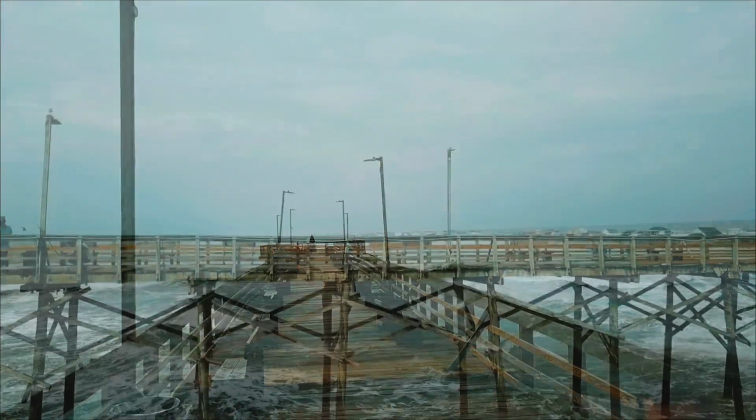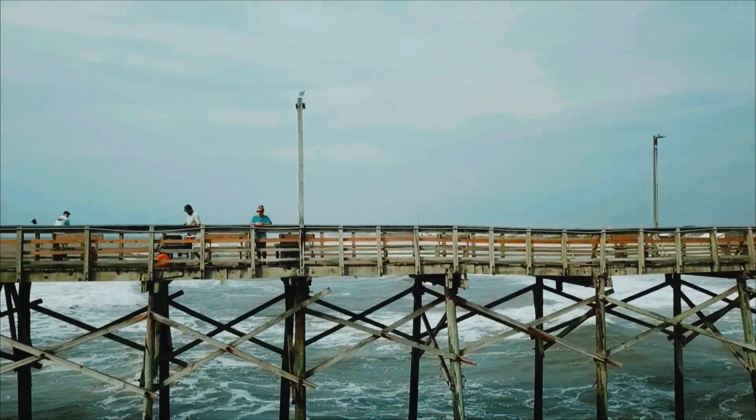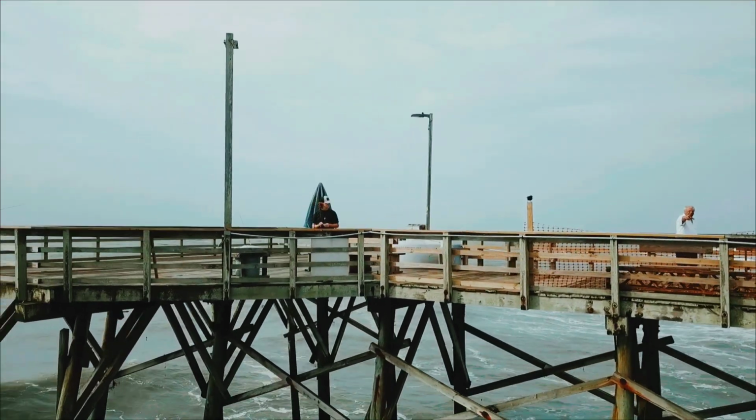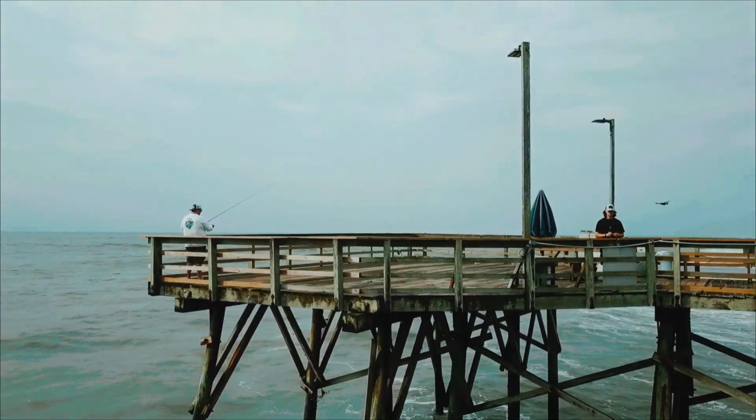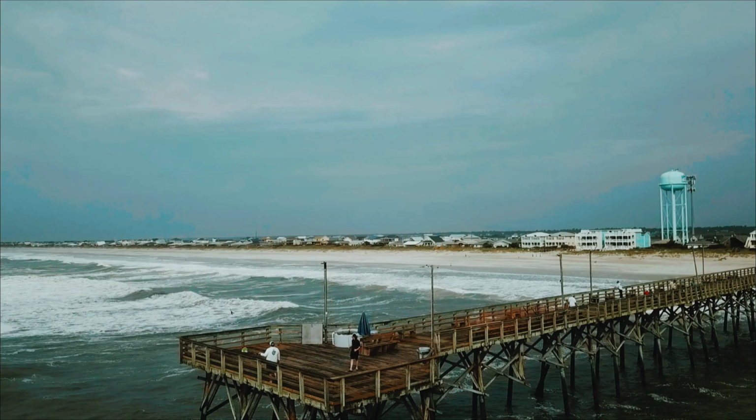So anyway, we had a good time. Me and a couple of my nephews were out there, and this is a shot from the side of the pier, obviously. Look, if it was a nice day, there would be so many people lined up on there, you wouldn't believe it. And everybody would be having a good time, but hurricane's coming.